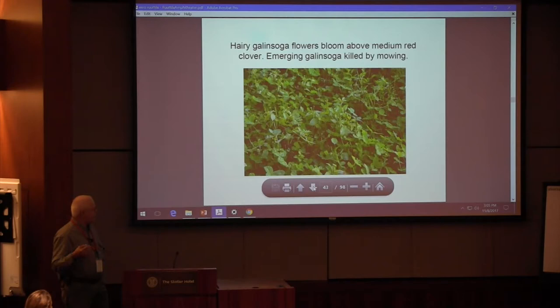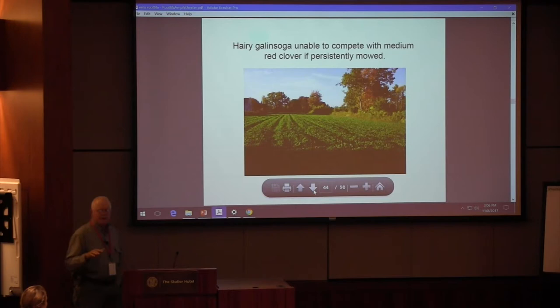And so if you have fields that are infested with galinsoga, if you can shut off all cultivation and tillage for two seasons, you can really blow a hole in your weed seed bank of viable galinsoga seed. So if you can use this technique with the clover, the galinsoga will head out just above the clover, and so you just mow it, clip off those heads, do it four or five times, and then there'll be no galinsoga in that field, plus the galinsoga seed that's in the soil is breaking down.